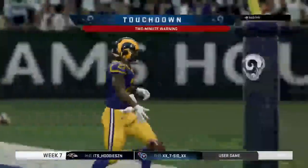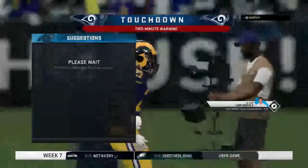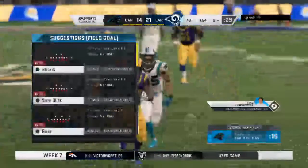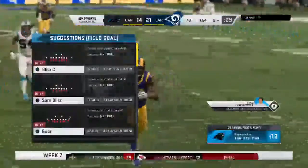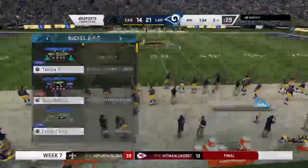Touchdown, LA! Darrell Henderson with now 2 fourth-quarter touchdowns. And the Rams tack on to their advantage. So what was already a game to remember becomes even more so as that touchdown run, a lengthy one, takes him over 200 yards now for the game.